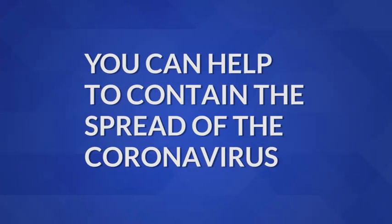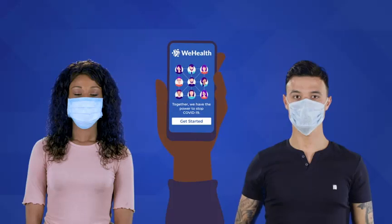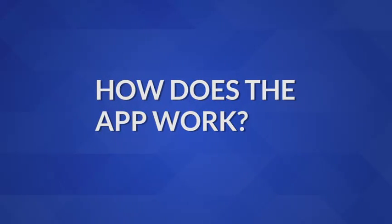You can help to contain the spread of the coronavirus. Wear a mask, wash your hands frequently, physically distance, and download the We Health Bermuda app today. How does the app work?